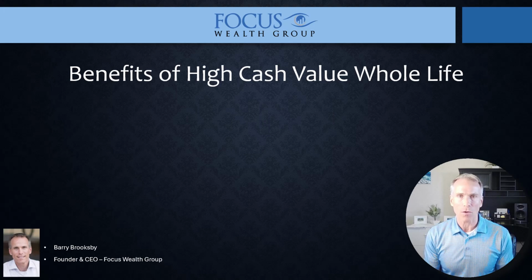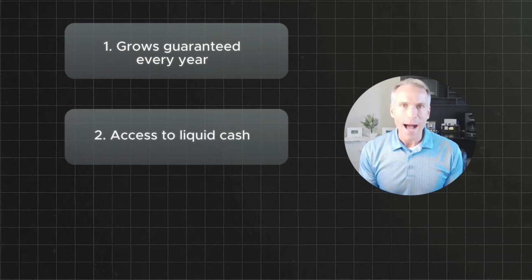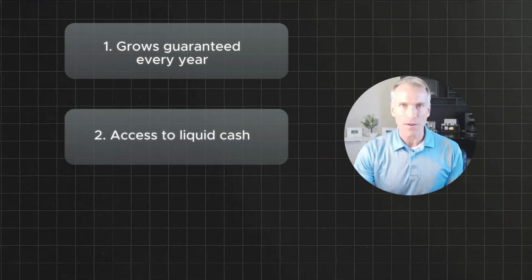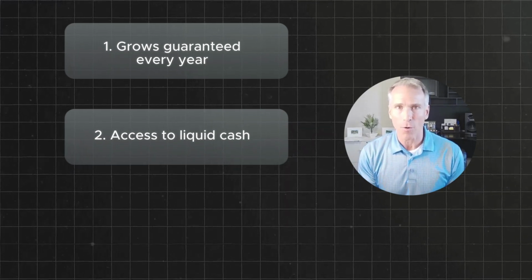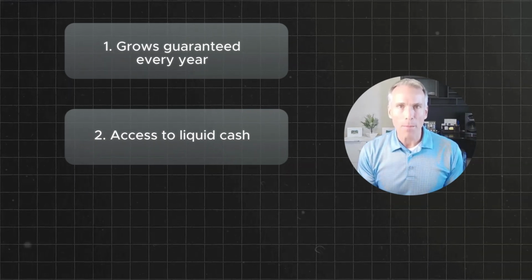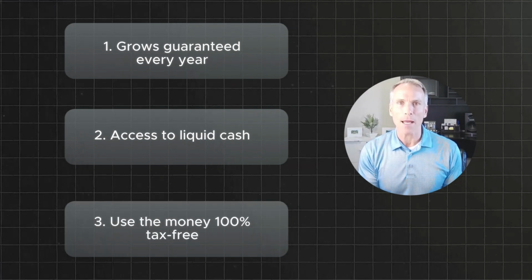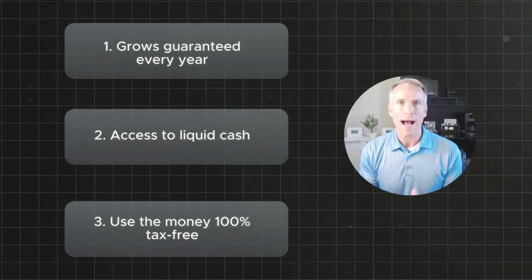What I'm going to show you today are amazing benefits of high cash value whole life insurance. The reason we promote and highly recommend having high cash value insurance in your portfolio is because it's an asset, number one, that grows guaranteed every year. Two, you have access to liquid cash before the age of 59 and a half without a 10% early withdrawal penalty. You can't do that in a 401k or IRA or you're going to get hit with that penalty. The policy, when it's properly structured, you're able to use that money 100% tax-free. And that's what you want, tax-free income, tax-free money now.